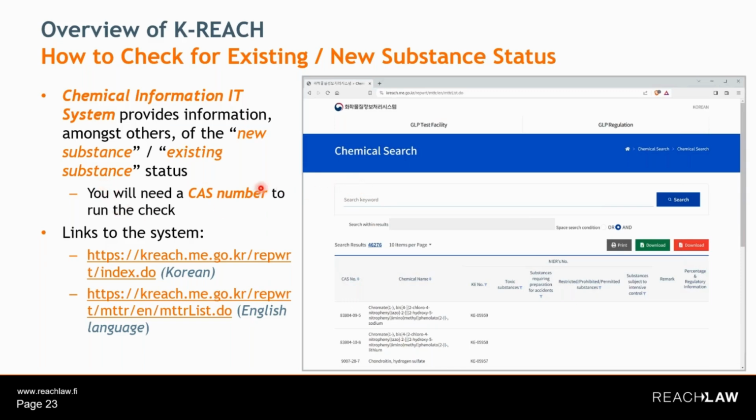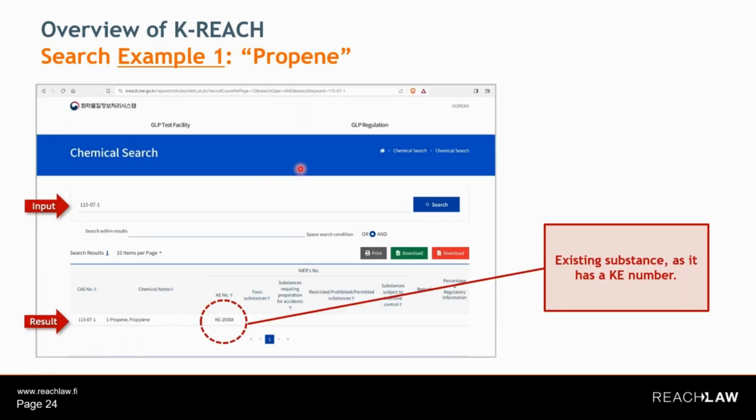And this you can do via CAS number. So if you have your chemical's CAS number, then you just type your CAS number here. This is the English page which is on your screen. And when you do this, you will see this window. And here you will see the result. It will show a KE number. And you see that there are also toxic substance required preparations, restrictions and prohibitions, and control, and then there are other regulatory information and remarks.